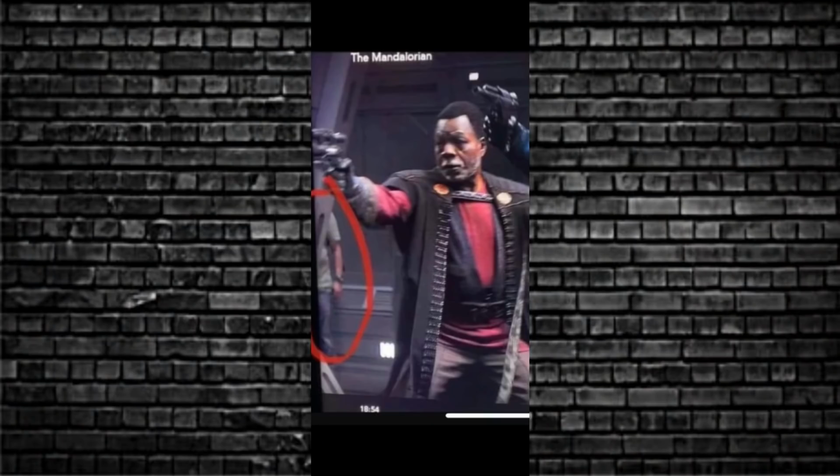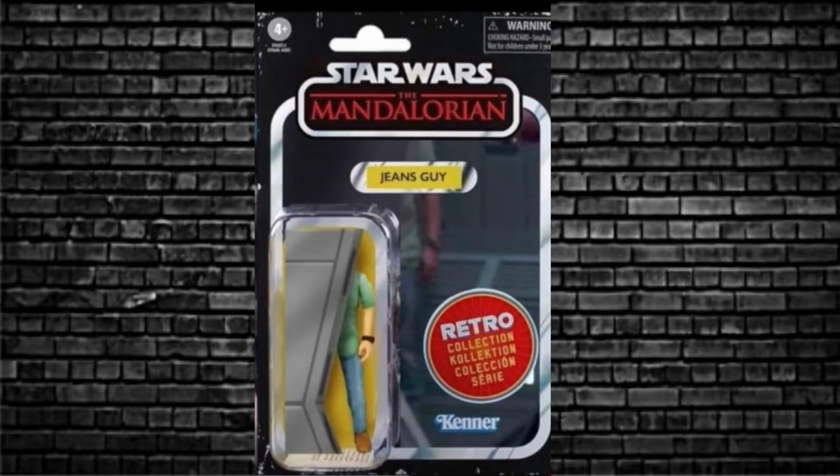Also in the customs department, this is a slight Mandalorian spoiler, so if you haven't seen the episode, blink for 30 seconds. This was shown. You see Greef Karga there, and there's a guy caught in the background. It happens from time to time in production. Someone's standing off camera, not quite far enough, and he's been known as Jeans Guy. So someone has whipped up this custom retro collection style of Jeans Guy. That's fantastic. Quite funny, and I think most of us in the Star Wars community have probably seen that on social media somewhere. Very cool.